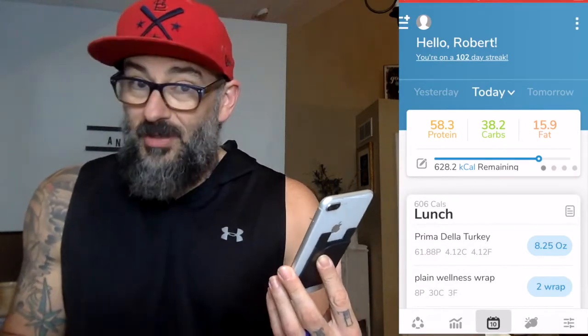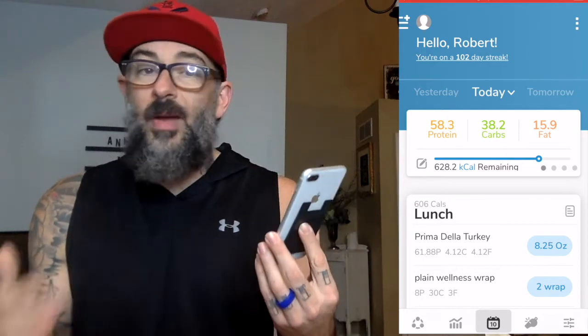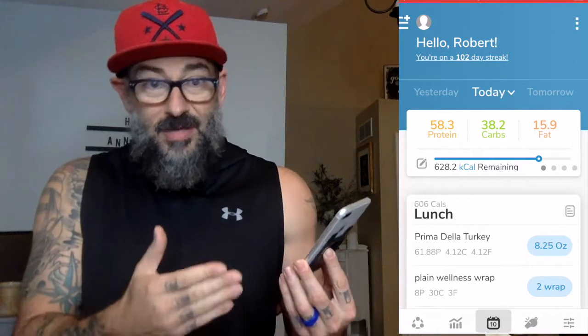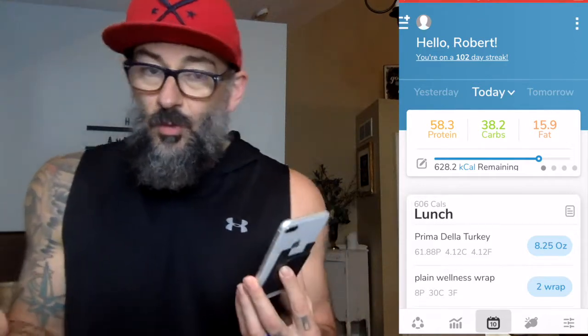Now, my fat's starting to become a little bit of a problem. And again, this goes back to when you're trying to finish your plan, you have to be very careful with the numbers because they will start to squeeze as you work your way towards the end of the plan. The fat is now squeezing me, so I've got to be careful. Again, I want to be high protein, minimal carbs, minimal fat.